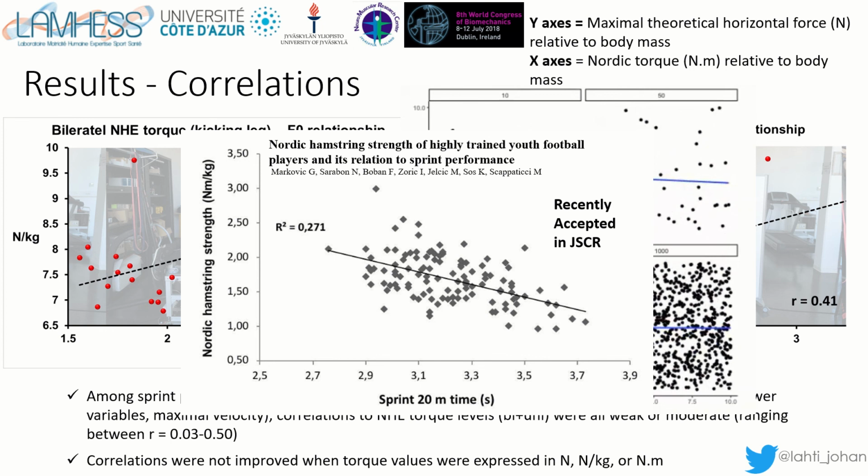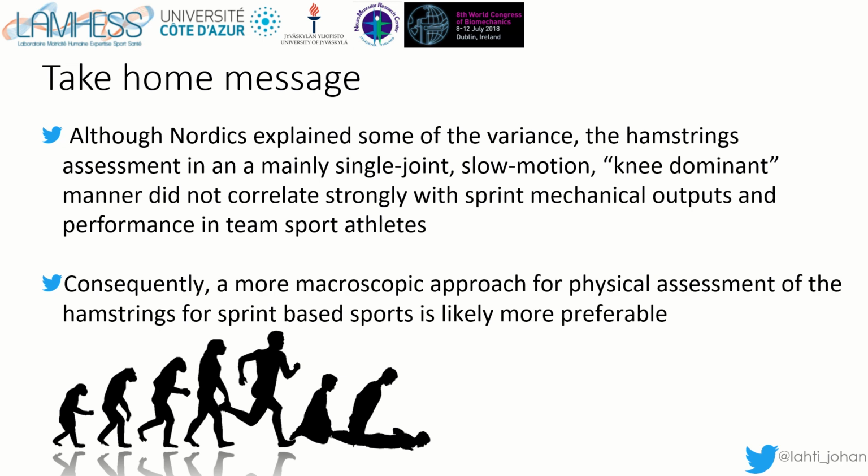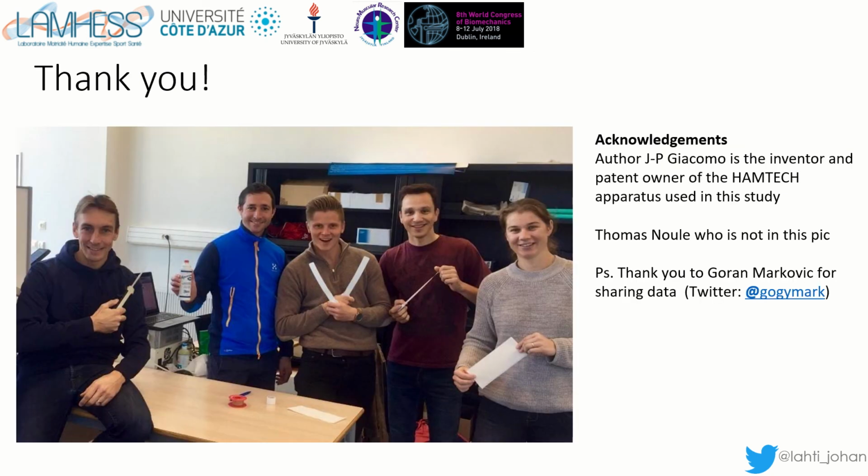So based on these results, the take-home message was that although Nordics explained some of the variance, the hamstrings assessment in a mainly single joint, slow motion, knee dominant manner did not correlate strongly with sprint mechanical outputs and performance in team sport athletes. Consequently, a more macroscopic approach for physical assessment of the hamstrings for sprint-based sports is likely more preferable, as most people would agree on.